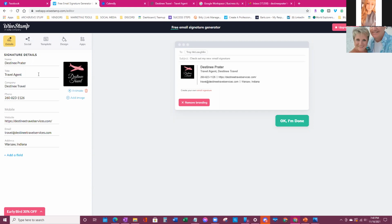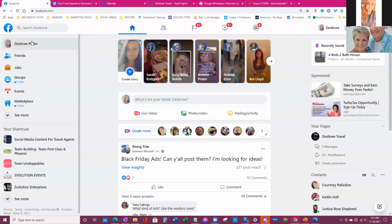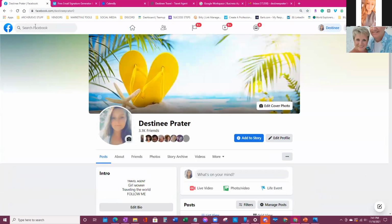Okay. So now we can go on over up here. They have different tabs and different things that we can do, like the design and different templates. Let's go ahead and go to the social tab. This is where we can insert all of our social media links. So for example, Facebook. If you don't know how to get your link, I'm going to show you. It's so easy. Just go to your Facebook, go to your profile. If you want to use your profile, you just copy the link up in the browser.